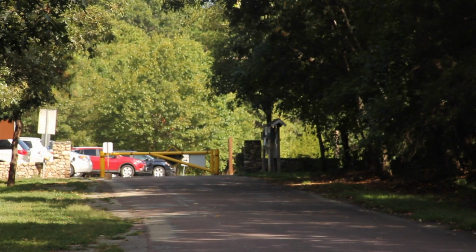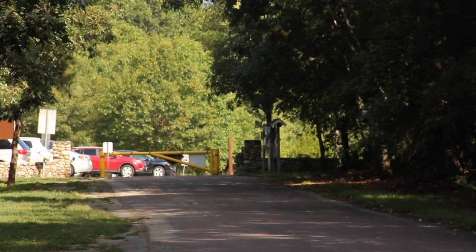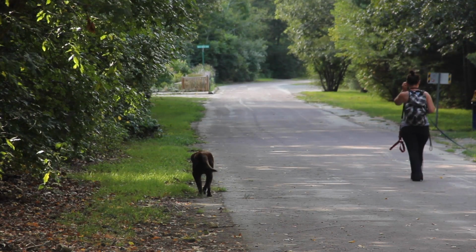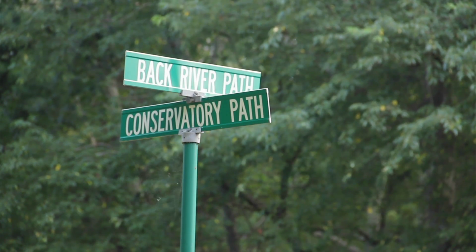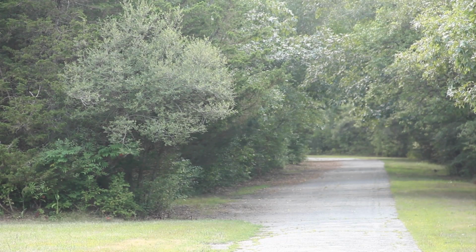You see it a lot of times, but there are people that like to come here and walk their dogs and walk their children and strollers and ride bicycles and jog. And we have a road race here in August. I think it's the 4th annual End of Summer Classic. We usually have around 500 runners or so, and the proceeds go to the park.